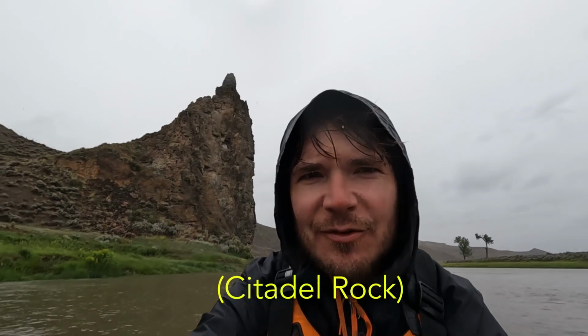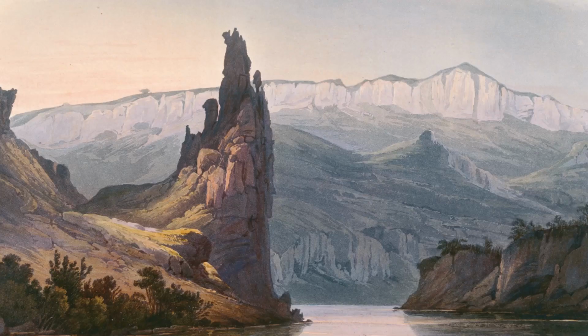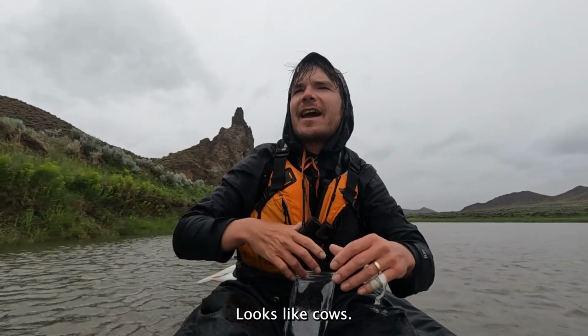Behind me you see Signal Rock, at least I think that's what it's called, which is in a Carl Bodmer painting. I want to paint it. I feel like I could camp right there next to it, but it's only 3 o'clock and it's pouring down rain. I feel like I should just keep paddling. Looks like cows.